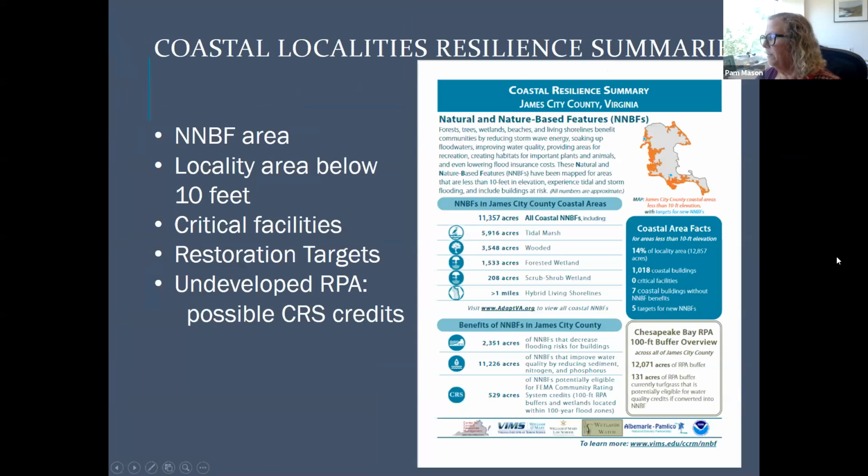So when you flip back to the CCRM website, that has all of the information about the natural nature-based features that I mentioned before with the icons. The other thing that we're serving there, in addition to the fact sheets, are coastal locality resilience summaries. We have done four of these so far. We've made some edits and modifications and are now going back and generating all the rest of them. Hopefully they'll be done within the next 3 or 4 weeks. So I'm just giving you an example of this one as a summary of what those look like.